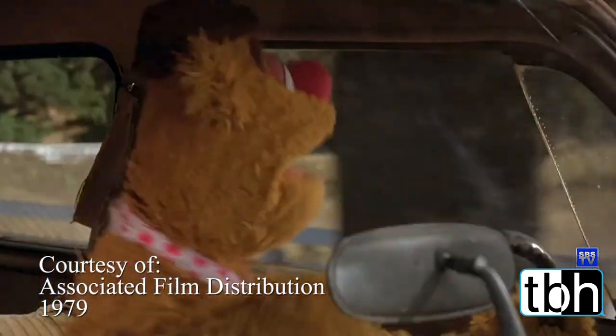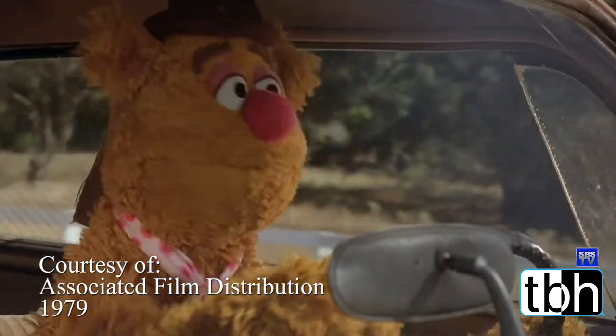Ah, a bear in his natural habitat. A Studebaker.